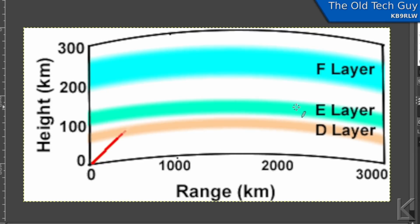The E layer, you might have heard of the term sporadic E, talking about 6 meters. VHF frequencies around 50 megahertz for 6 meters tend to bounce off of this layer. The F layer is most important for the upper frequency bands, 20 meters, 15 meters, 10 meters, and so on.